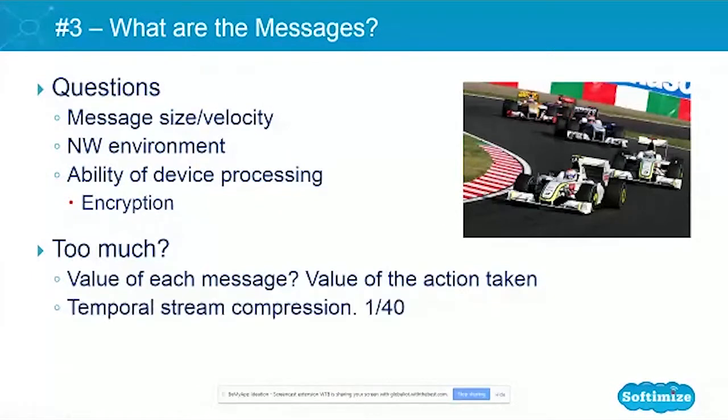Sometimes it's not enough. And then another option would be to add stream compression. Temporal stream compression is very powerful with IoT. What does it mean, temporal stream compression? The most familiar example is video streaming, standards like H.264 in video. You send one frame and then you only send the delta, because the picture doesn't change, and the same goes for any kind of sensor. Imagine a temperature sensor right where I am.